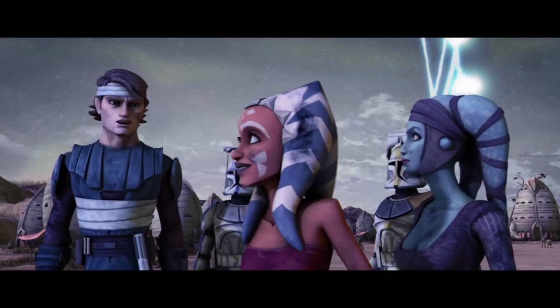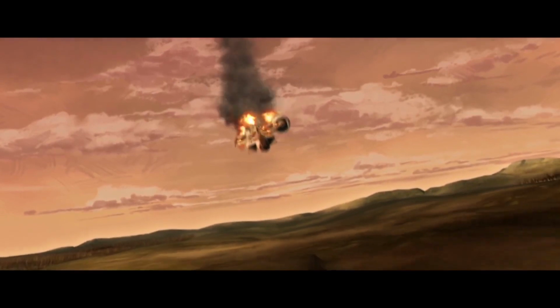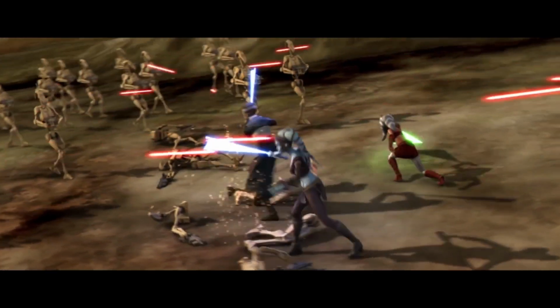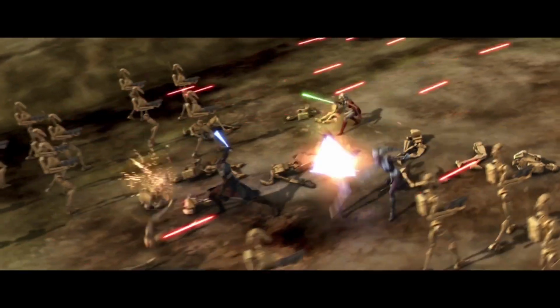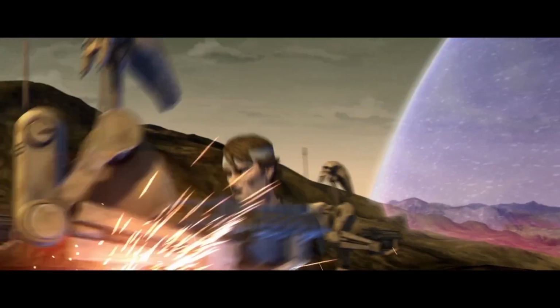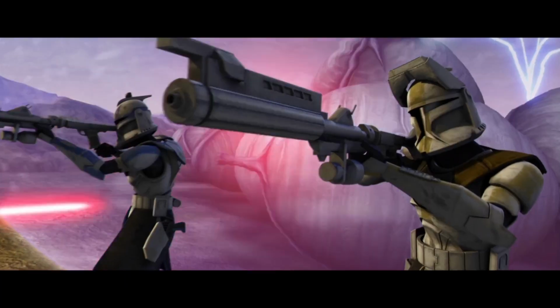Jedi Aayla Secura and Anakin Skywalker, as well as Ahsoka Tano and Captain Rex, were stranded on the planet due to their ship crashing, so they fought against the Separatists despite the Lurmans not wanting anything to do with them. The Lurmans wanted to stay out of the war and remain neutral, but the CIS army sought to test their organic weapon on them anyway, so the Jedi defended the natives despite their protests.